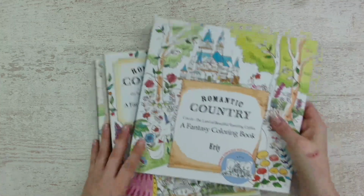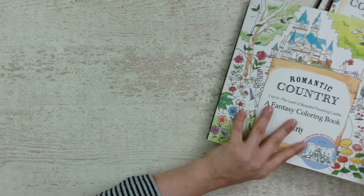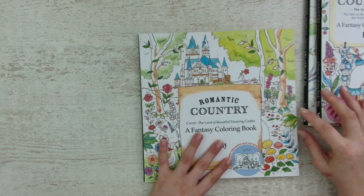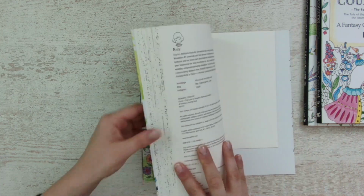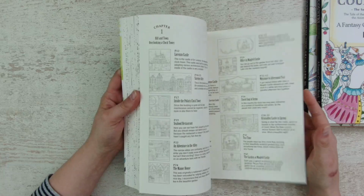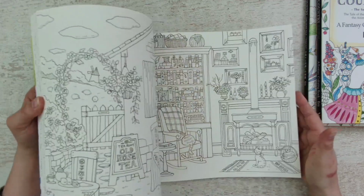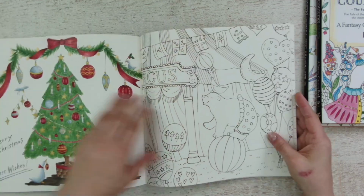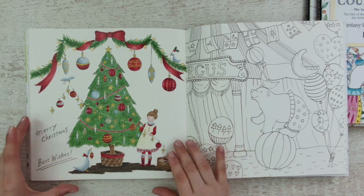Then I have the Romantic Country series by Erie. And I did some coloring. Ooh. This is my second copy of the book. The first one I gave away to my boys. I colored some pages that I was not really happy with anymore. And yeah, it was time to move on and try again. I think it's a very cute book about a romantic town. I've colored this one with Prismacolors. They work perfectly on the page.